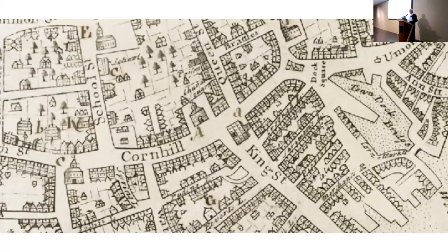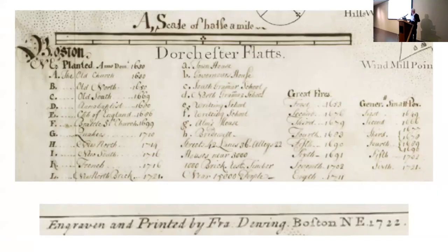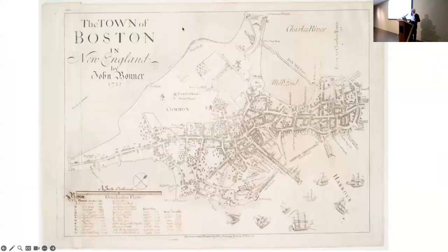He's more of a seaman, which you can see if you look along the coast here. He's much better at drawing ships than buildings. He's also pretty bad on topography. Boston has three major hills, Fort Hill here, Copp's Hill to the north, and the Tri-Mountain to the west, but you can't really see them much here. There's Fort Hill, Copp's Hill's not there. Beacon Hill, the center of the Tri-Mountain, is sort of vague.